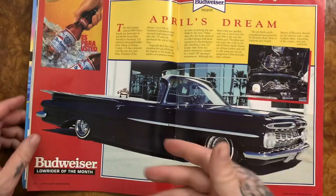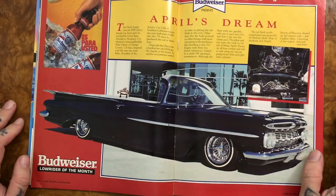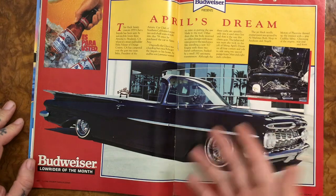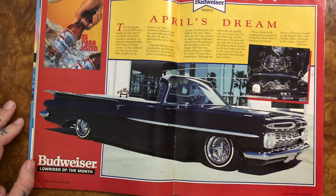Yeah, at least they didn't cut up like a 348 car or whatever. A stick shift 348, that would suck. But I don't know, most of you guys are probably more into Chevys and stuff like this.